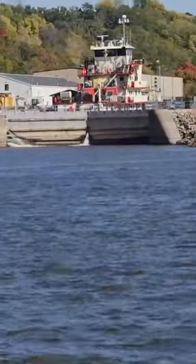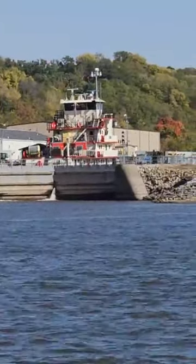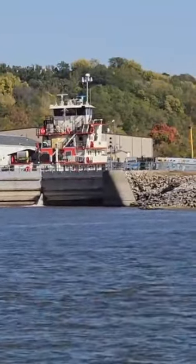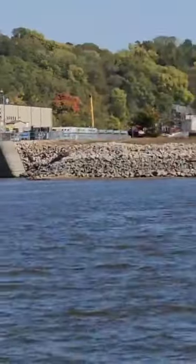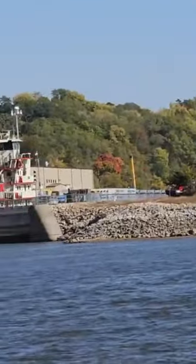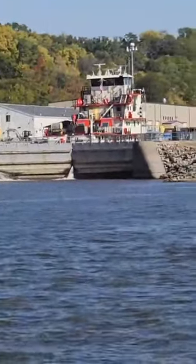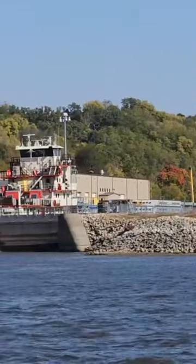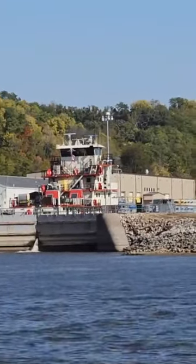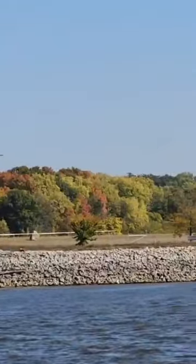Now this is all done by gravity. They have a tube, a 14-foot diameter tube that runs from this lower pool to the chamber, and all they do is open the valves. That's pretty cool. They connect that tube, and then by gravity it levels itself off. That works on the other side as well. When they fill it, they'll open the valves on the upper side to that tube, and that will level itself off. There's no pumping involved.